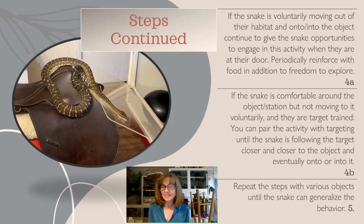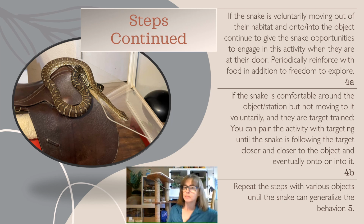All right, here are the next steps if you get to that point. If the snake is voluntarily moving out of their habitat and onto the object, these snakes did that earlier. I don't know if you can see them behind me. Let me move for a second. I don't know if you can see that there's a couple of snakes out on these stations.